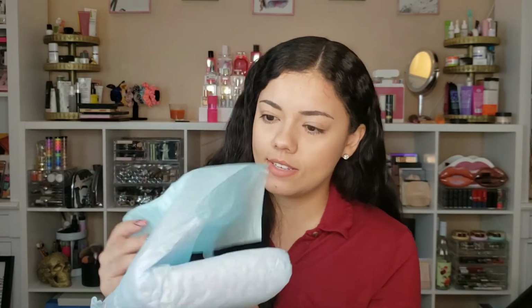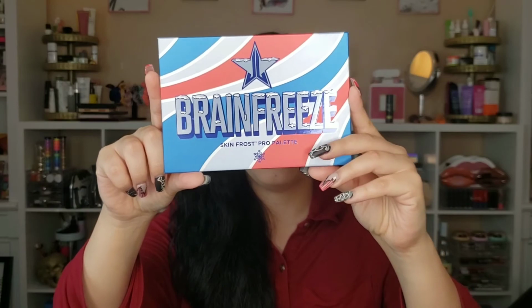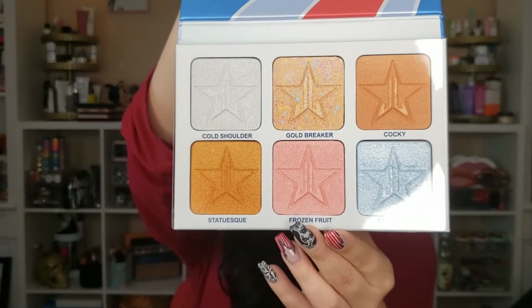The next thing we have in here, I have no idea what this is. So let's see. Is this another highlighter palette? Yes, okay, so this is the Skin Frost Pro palette, Brain Freeze. And because I've never seen any of his highlighter palettes in person, I'm just gonna open this up so that we can see what it looks like. All right, so here is Brain Freeze. I have yet to open it to see what it looks like. Oh, this is from the Jawbreaker collection. Okay, I remember this one now. So this is what it looks like.